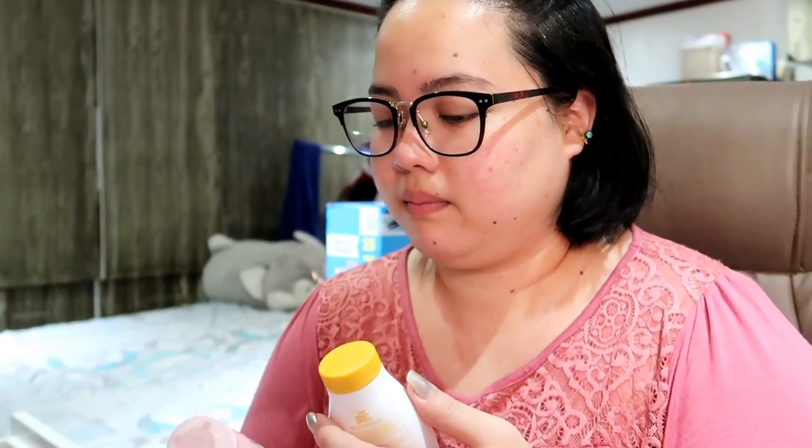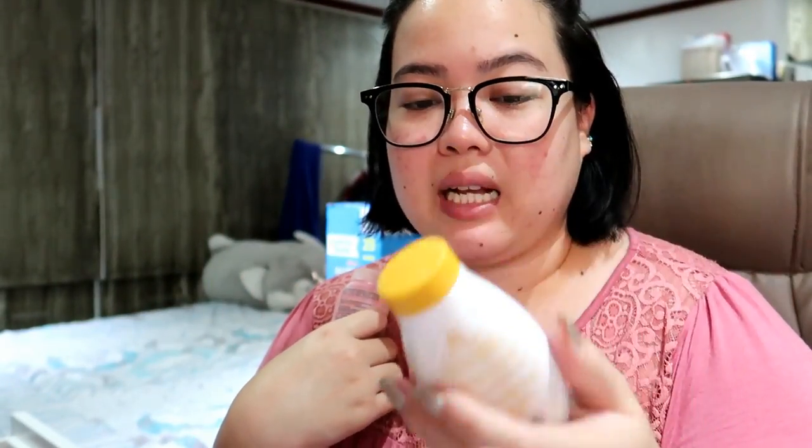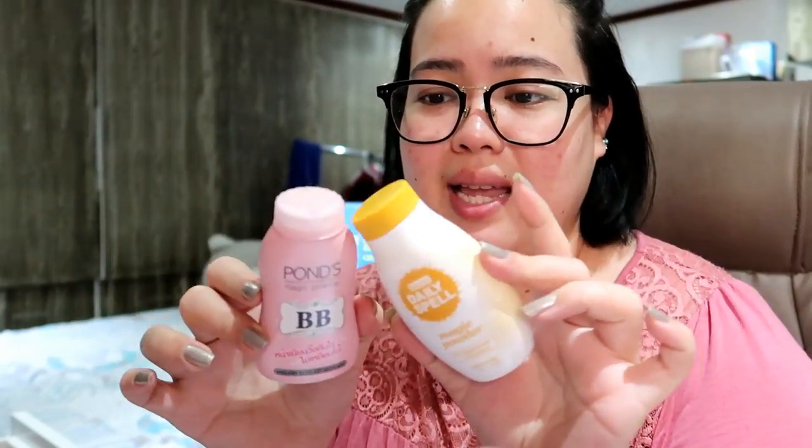P.S. pala, nakalimutan ko. P.S. pala, between these two, ito na lang pipiliin ko, si Bench, kasi definitely mas mura siya, mas madaling hanapin compared to the Ponds, and same lang sila ng effect. Yun, mini-insert lang, nakalimutan ko.